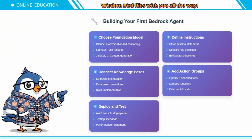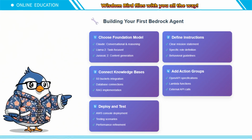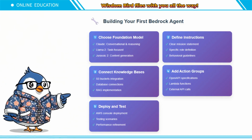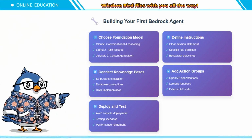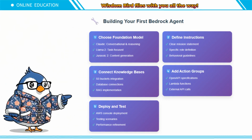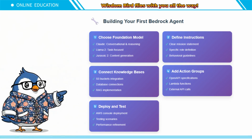Want something conversational and nuanced? Go with Claude. Need a model that's task-focused and efficient? Llama 2 might be your best friend. Creating blogs, product descriptions, or marketing emails? Jurassic 2 is your content machine. What the exam wants you to remember. Claude: customer service, reasoning, natural dialogue. Llama 2: structured tasks, focused interactions. Jurassic 2: content creation and writing-heavy use cases.